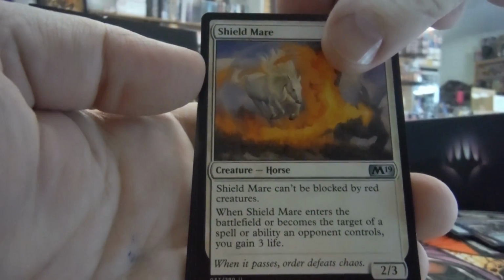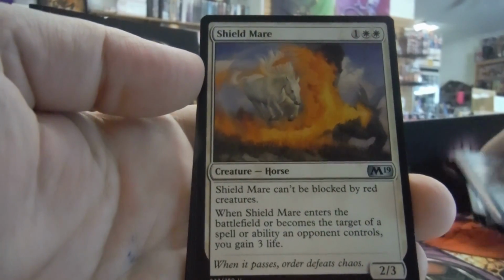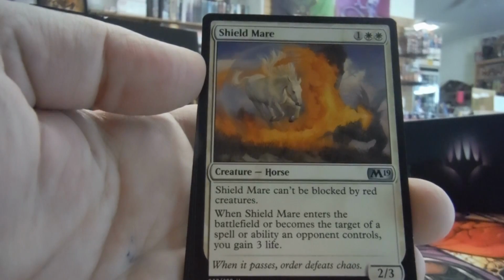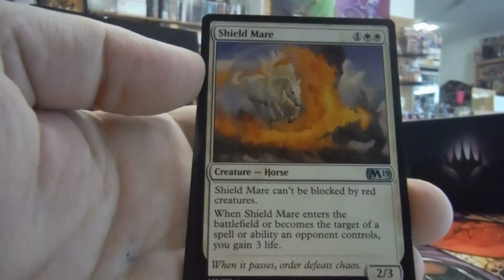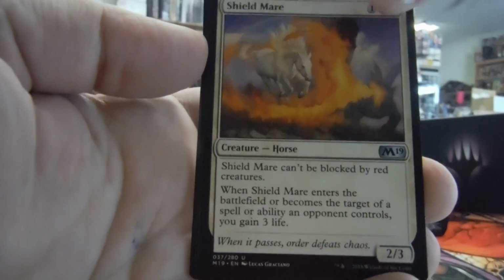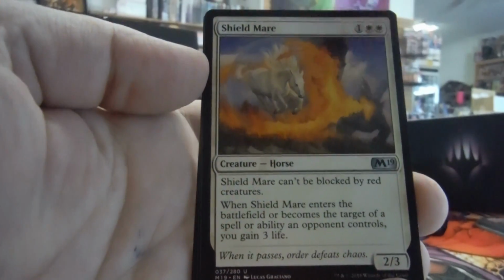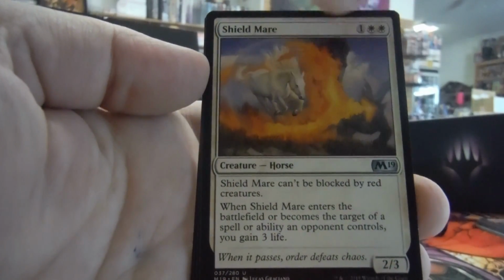Is that the second one of those? Oh, yes, it is. I'm in the wrong pile there. I got it. Thank you. Lotus Sworn's helping us out here. We've got 1, 2, and 3 uncommons. And oh man, I got the piles all messed up. See what happens? You see what happens? Alright, that's why I wanted to wait for Lotus Sworn, because... Mare.